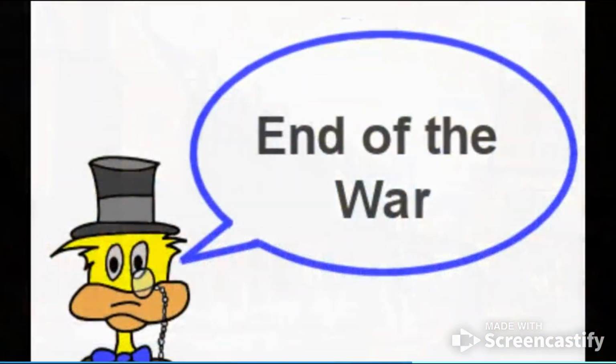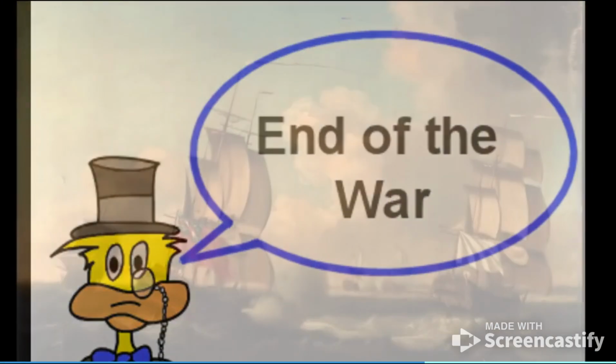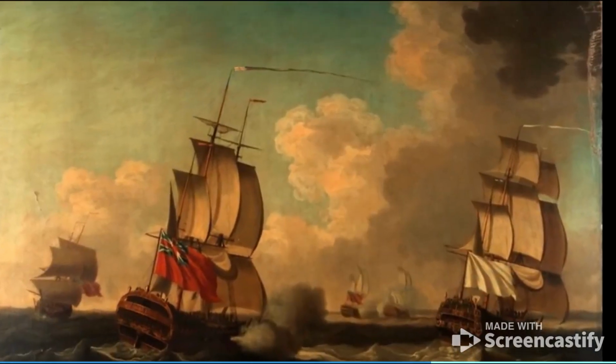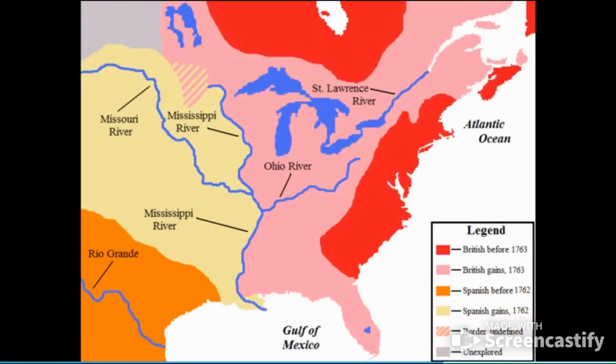The French and Indian War ended on February 10, 1763, with the signing of the Treaty of Paris. France was forced to give up all of its North American territory. Britain gained all of the land east of the Mississippi River, and Spain gained the land west of the Mississippi.